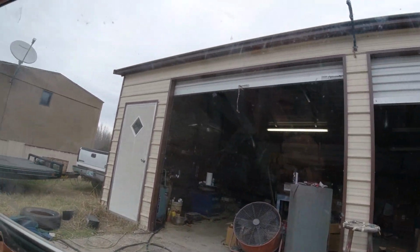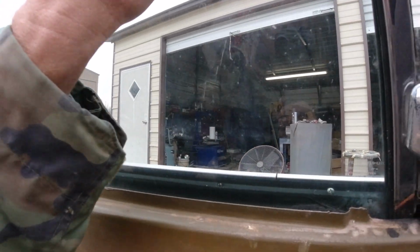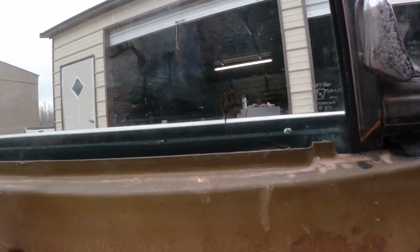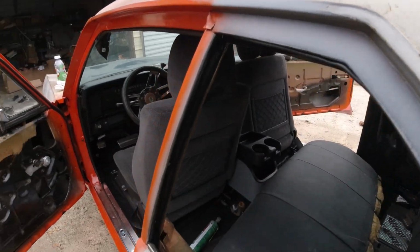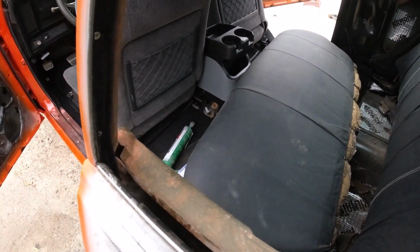And there it is, all sealed up real good. So this is done. Probably should have replaced this rubber kit here. May do it later on, who knows. Then replace this. I'll put that window back in, roll that up while you got it all apart. Make sure you lube all the window regulator and everything.